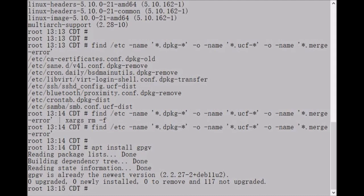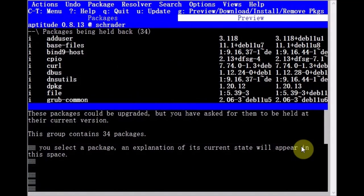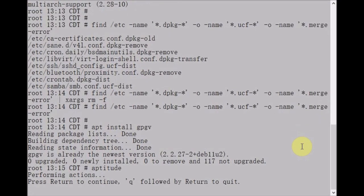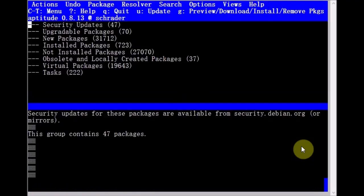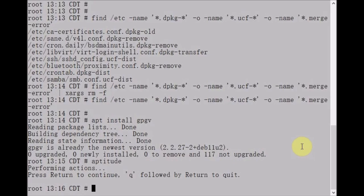The next thing is to process pending actions in the Aptitude package manager. So Aptitude's a little older, but if you do use it, it's a good idea to make sure that any pending actions have been completed. So I'm just going to check to see if there's anything that needs to be done in here. Performing actions, press return to continue, Q followed by return to quit. Okay, and it doesn't look like there's anything I need to do in here, so I'm going to go ahead and quit. Yes.